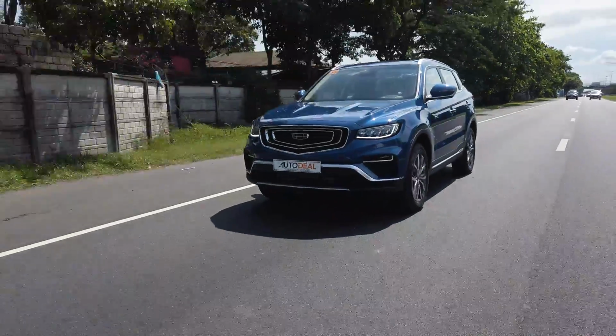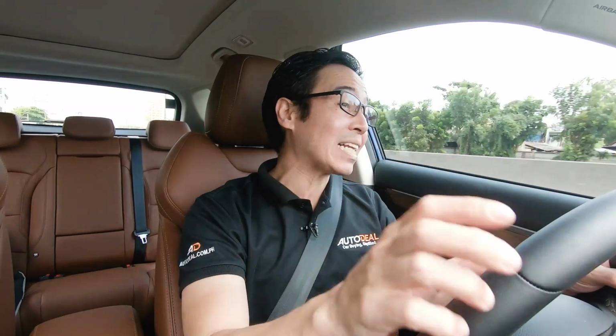The hybrid system actually won't engage when you're in sport mode, and it also won't engage if you got the compressor working in overtime to beat Manila's heat. But once it does engage in the city with traffic that will suck the life out of even Disney movies, you'll get about 8.5 kilometers per liter. Now, when that clears up, you're looking at about 13.5 kilometers per liter.